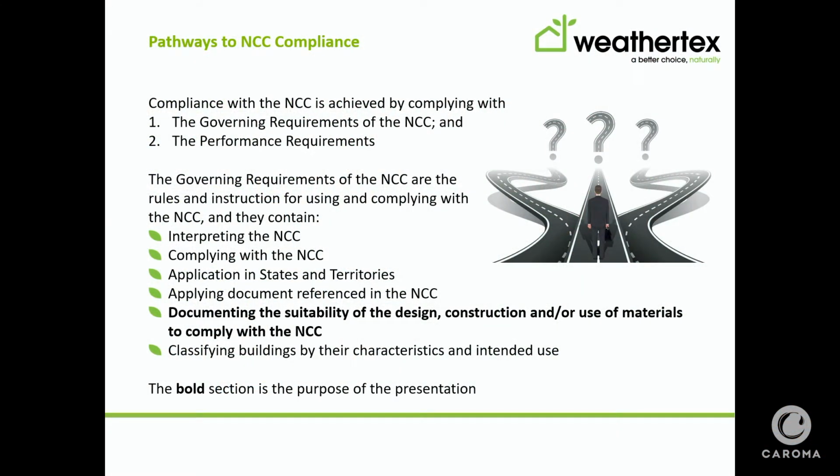So the governing requirements of the code are the rules and instructions for basically creating buildings that comply. The governing requirements include interpretations, definitions of the code, and how we comply with the code in practical terms. There are different applications in different states and territories.